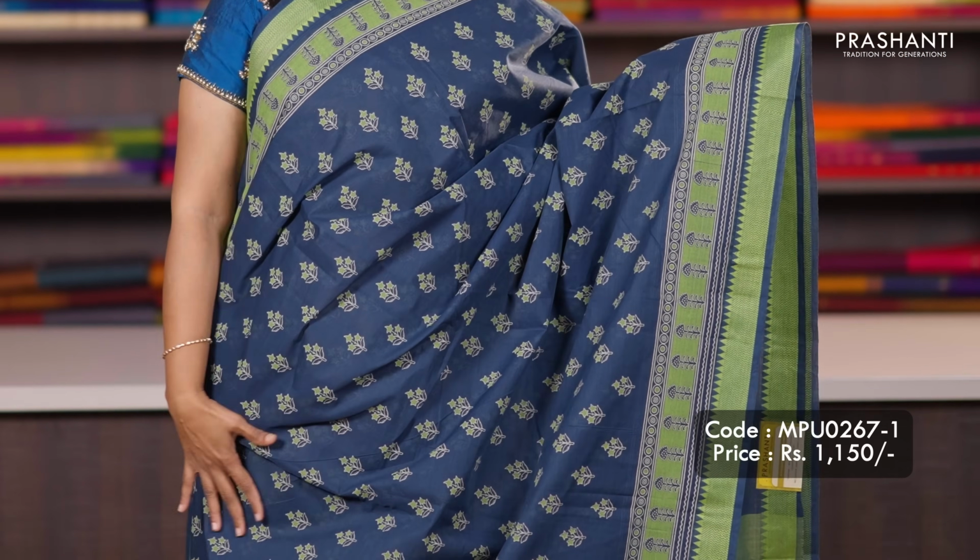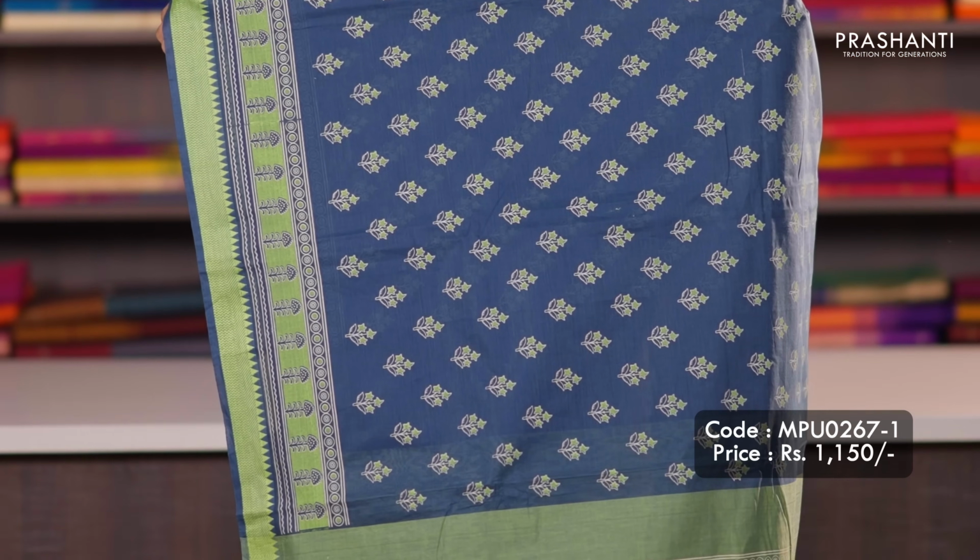Navy blue, one more pretty colour with thread woven temple borders along with block printed buttas in the body. That's the pallu, a simple pallu, and a matching blouse priced at 1150.